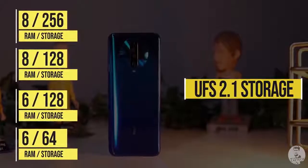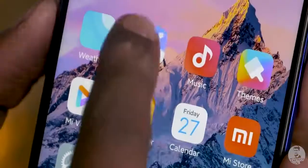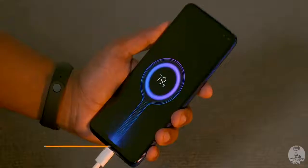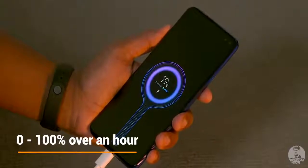With regards to battery, there's a 4500 mAh battery here, and despite having the display at 120Hz throughout my time with this phone, with moderate use, I was easily able to get through a day on a single charge. I'd end my days with 20 to 30% juice left. And now, even if you do end up running out of juice, there's an included 27-watt fast charger, and that gets the phone from 0 to 100 in a little over an hour, and that's impressive for a 4500 mAh battery.